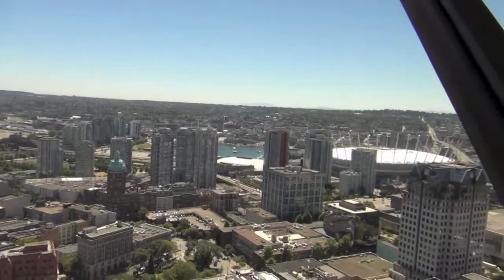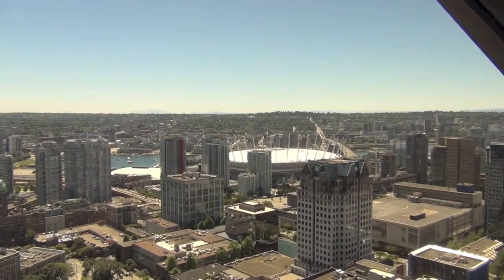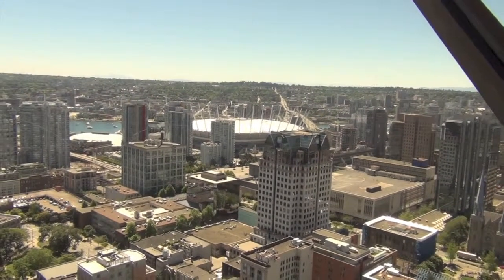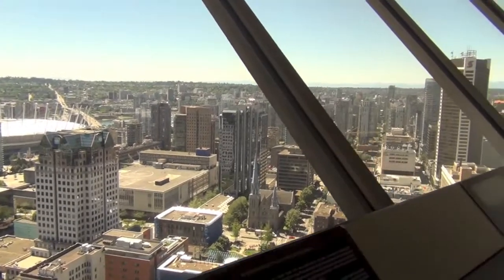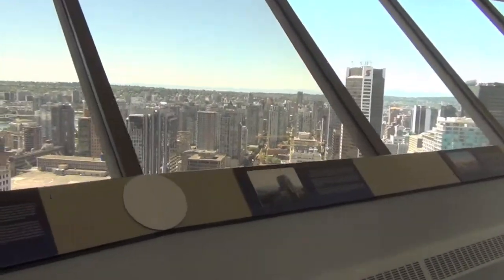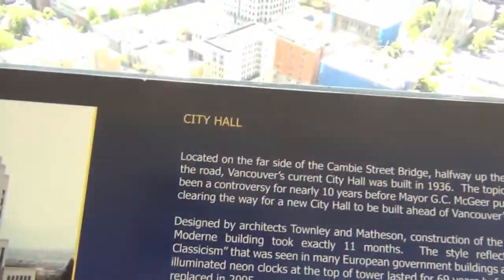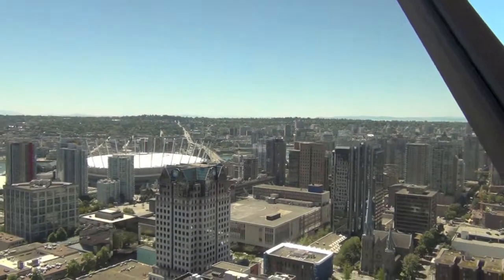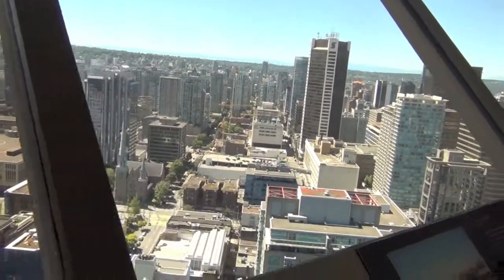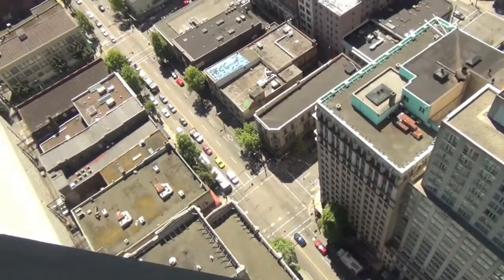Well, it's a very impressive view, and it's crystal clear today with it being sunny. You can see for donkey's miles. Around here, City Hall, Canby Street. That's the one with the clock on it, which is that one. And then there's all this stuff here. You look down and people are quite small.